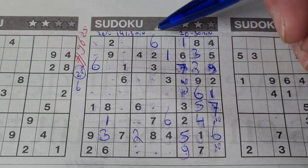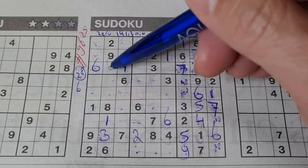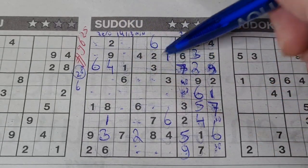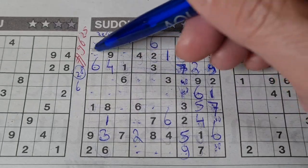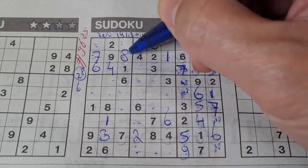4 in the first row, 4 in the second row, so in the third row, the only place left for 4 should be there. 2 numbers left now in the second row. The 1, the 2, 3, the 4, the 5, the 6, 7 is missing, and 8 is missing. 7, 8. We have 7 in this column, no 7 there. 7 should be here, and 8 goes there.